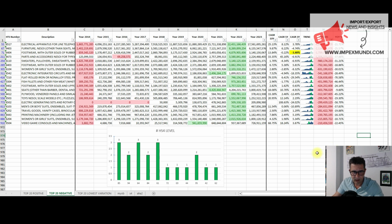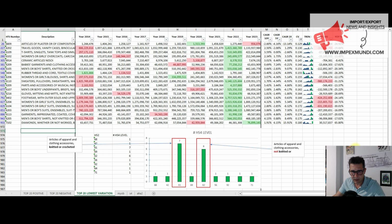And guys, because I don't like to cover just the extremes, as I've told you earlier, I thought it's worth diving a little bit into the headings that saw the lowest variation in terms of absolute figures in order to test my theory. And as you can see from the chart here, two particular sectors where Vietnam has a strong competitive advantage. So articles of apparel either or not knitted or crocheted, so chapter 61 and chapter 62 are among the headings with the lowest variability considering this last 10 years.